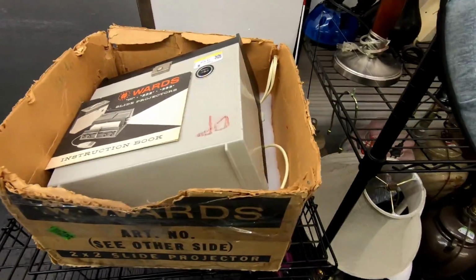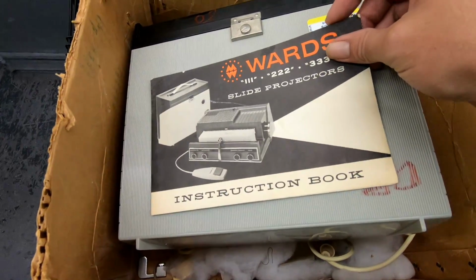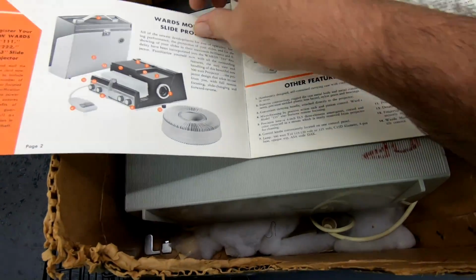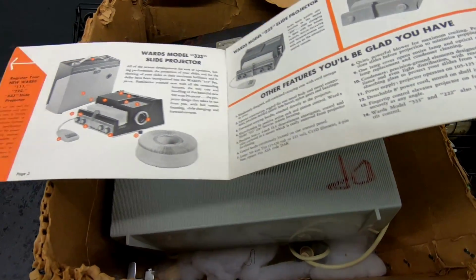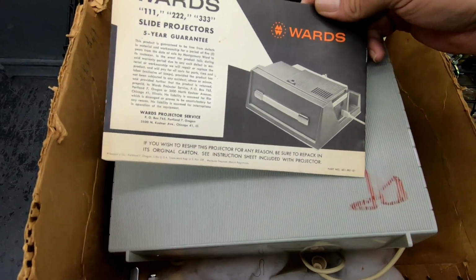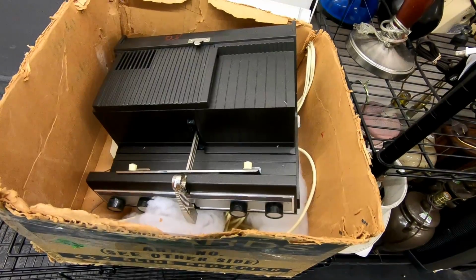This really caught my interest too. This is actually in its original Montgomery Ward's box. It's a Ward's slide projector, and I know that's not super interesting, but I just love seeing the old Ward's logo. You can tell this is from the 60s or 70s based upon the way the manual is laid out. I believe this is from the 70s, and it looks like they used this manual for 3 different models: the model 111, 222, and this one, the model 333.